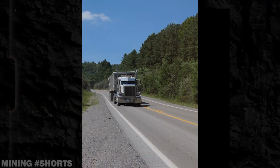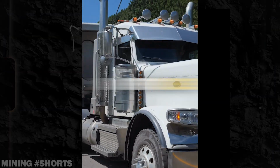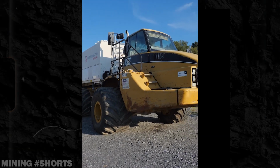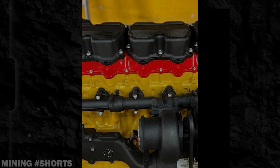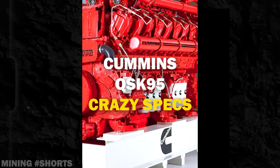Rated at up to 625 horsepower, the Caterpillar 6NZ models were phased out after 2005, with a total production of 99,000 units. They were succeeded by the MBN series, which, to say the least, never earned the same reputation. Yeah, this engine burns up to 175 gallons of fuel per hour.